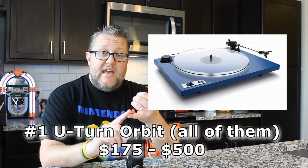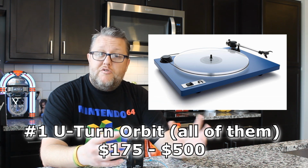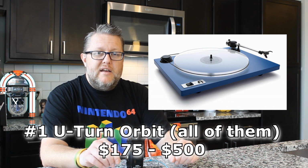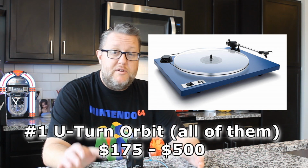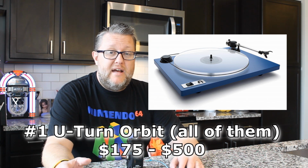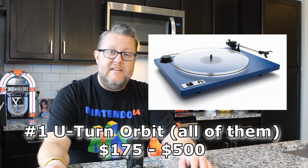They've got anti-skate, they've got the counterbalance, all of that set at the factory, and you order it with whatever cartridge you want. You can have a cueing lever added, you can have a preamp added. It's just phenomenal, you guys. I love my U-Turn Special with the maple plinth. I'm using the Pluto preamp from U-Turn on that one. Also, that beautiful ultraviolet purple one that we just reviewed, that's the U-Turn Custom with the grotto black head on there. Oh, these things are amazing, you guys.